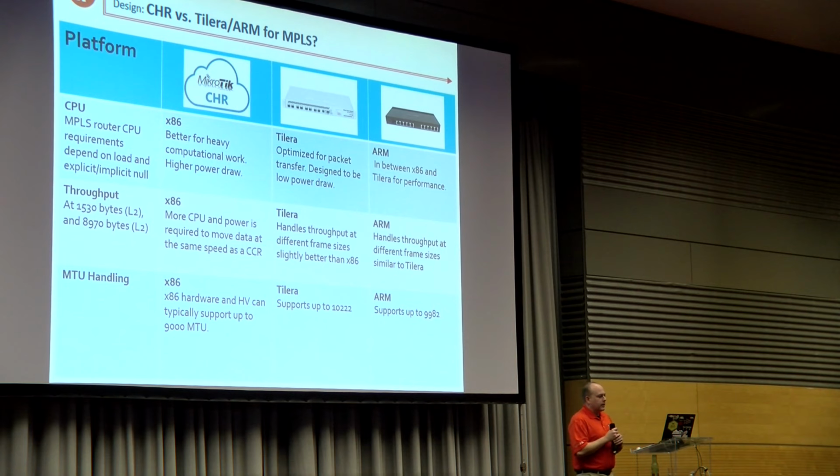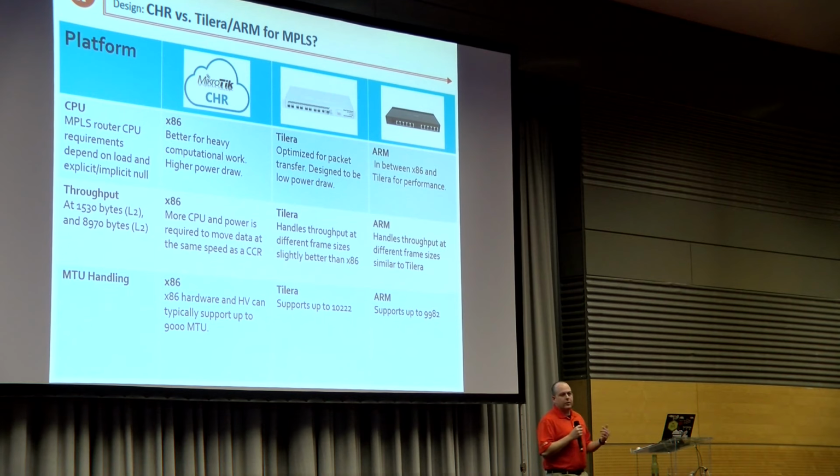So let's take a look at kind of the design of these different platforms and what they were designed for. And one of the things that you're going to notice right away is that x86 was designed for heavy computational work, a higher power draw. It's going to chew up the most amount of power, but it's also going to deliver the best performance when you have to move a lot of packets. Things that are heavily computational, OSPF and BGP are included in this. You'll find that you can get larger OSPF networks or BGP networks when you're dealing with x86 versus Tilera because there is a limit that it hits.